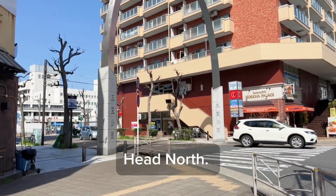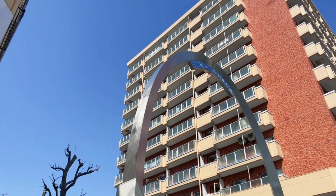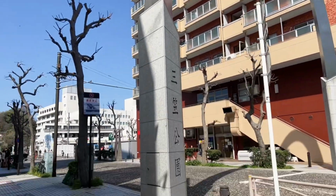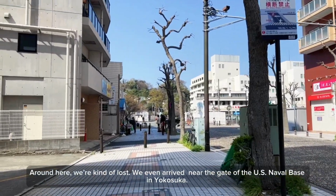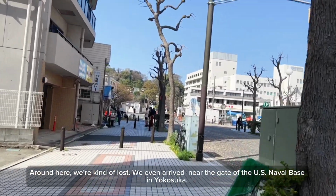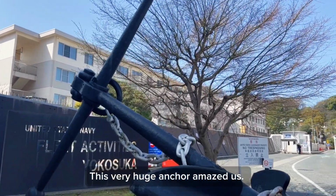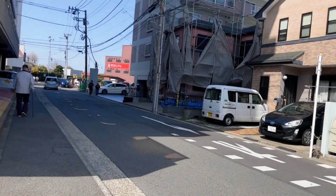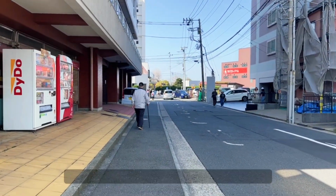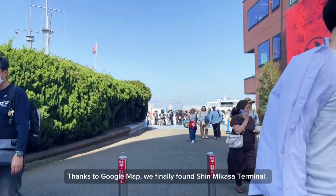Head north. Mikasa Park is here. Around here, we're kind of lost. We even arrived near the gate of the U.S. Naval Base in Yokosuka. And this very huge anchor amazed us. Here. Thanks to Google Map, we finally found Shinmikasa Terminal.